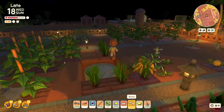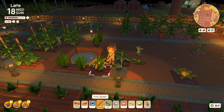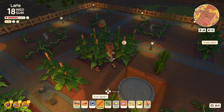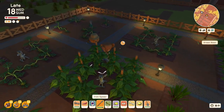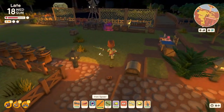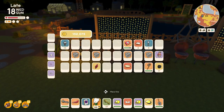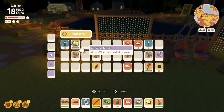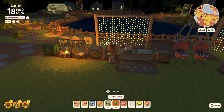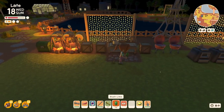Okay, so maybe tomorrow we'll do the Warimu capture. Extra green bean on the ground here. Oh, a few of them actually. Throw some bush limes in here. And I'm gonna fry up a couple of eggs.